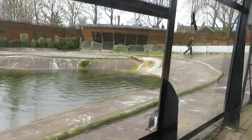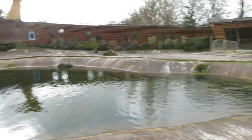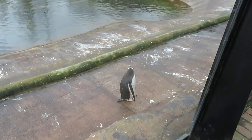And you can see the cleaners always have a job of cleaning up penguin poo. I think that must be like painting the Forth Bridge, it never ends. Hello pal, doesn't look very interested, does he? They have three types of penguins here at Edinburgh Zoo. They have king penguins, they have gentoos, and they have rockhoppers. Rockhoppers being the ones that have angry eyebrows all the time.